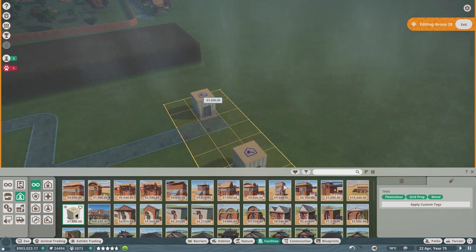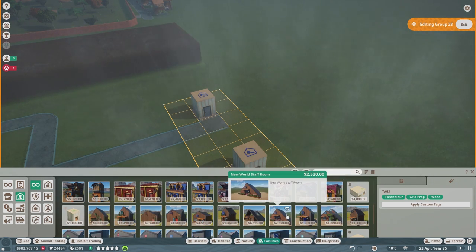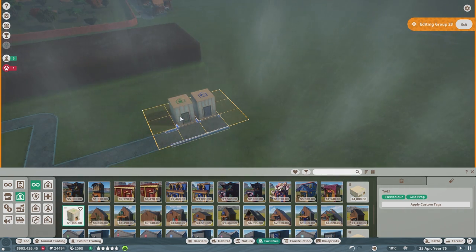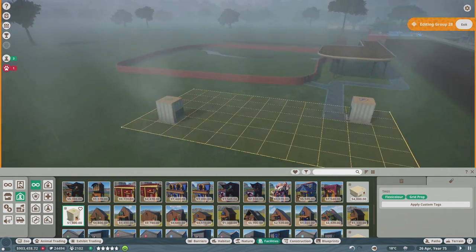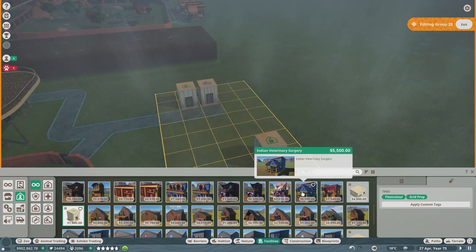For now, though, we're just going to go with their basic buildings. I mean, we've got all these fancy ones. I kind of like the New World for the African stuff, to be honest. I think the New World would be pretty damn cool. Do we go with the normal Keeper Hut? Yeah, probably just the one will do. I've got to check if these guys are powered as well. That's another thing we've got to figure out.